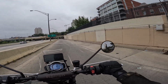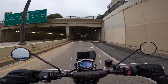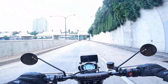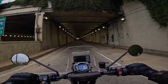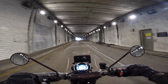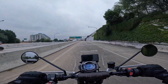This is my favorite thing about this bike. Pole shots. It just rips. It loves to rip. Might not be the best in the corners, but man, in a straight line, this bike lets you go. I just can't get enough of it.